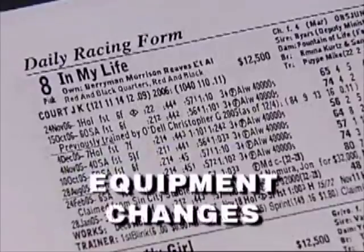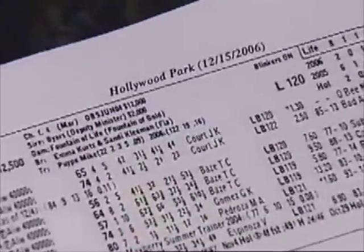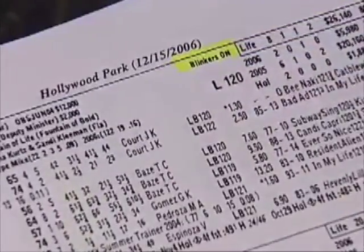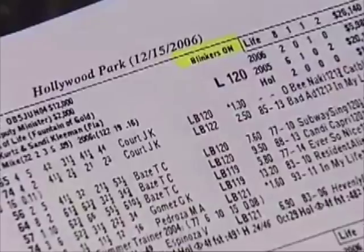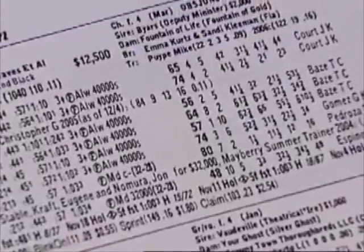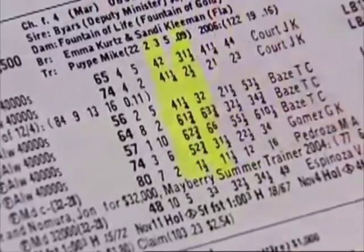Another thing to look for is equipment changes. If you look at the number 8 horse, In My Life, she is adding blinkers today. What do blinkers do? Blinkers help keep a horse focused and sometimes will add speed into the horse's performance. Remember, we talked about earlier how this race doesn't have a lot of speed. Well, by putting blinkers on In My Life, I think that she's going to be closer to the pace today, and that's going to give her a better chance of winning.